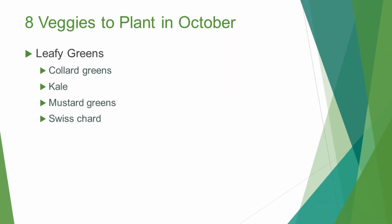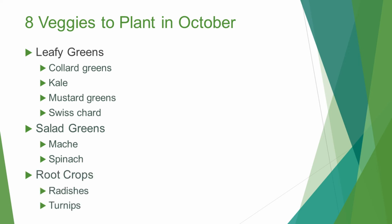Here are the 8 veggies that you can plant now and harvest well into the winter and early spring. I've divided these veggies into 3 categories, the first one being leafy greens. This includes collard greens, kale, mustard greens, and Swiss chard. The second category includes the salad greens, such as Mache, also known as corn salad or lamb's lettuce, as well as spinach. The third category includes radishes and turnips.